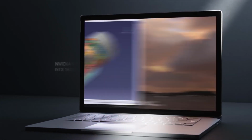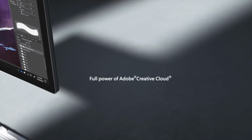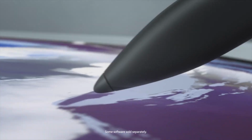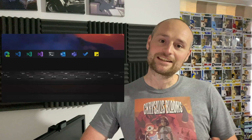13.5 inch models start at $1,600 and the 15 inch model starts at $2,300. Both of those models are available to pre-order today and they'll start shipping from May 21st. So check out the Microsoft Store, you can play around with the configurator and see if there's anything that takes your fancy.